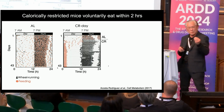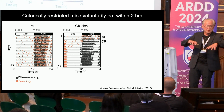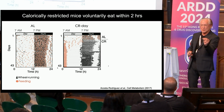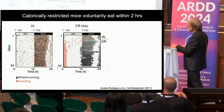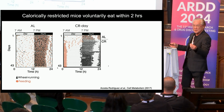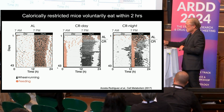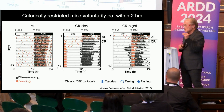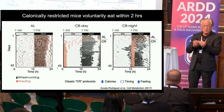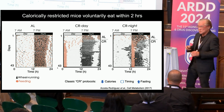Now, when we put mice on caloric restriction, a strange thing happens. Their eating pattern doesn't just decrease uniformly. What they do is they eat the food as soon as it's available. So here, the mice can get access at 0, dawn. They eat all the food in 2 hours because they're hungry. Okay, same thing happens at night. And so what this means is when you reduce calories, you're actually changing the feeding behavior of the mouse. It goes into extreme time-restricted feeding, and it has a very long fasting interval.